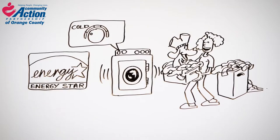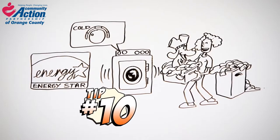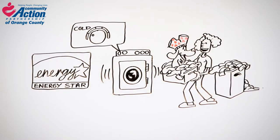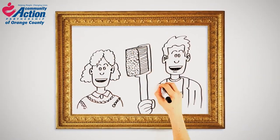When it's time for a new washer, choose an Energy Star model. It uses less than half the water and energy of a standard machine. Got the picture? Great! Start saving water today.